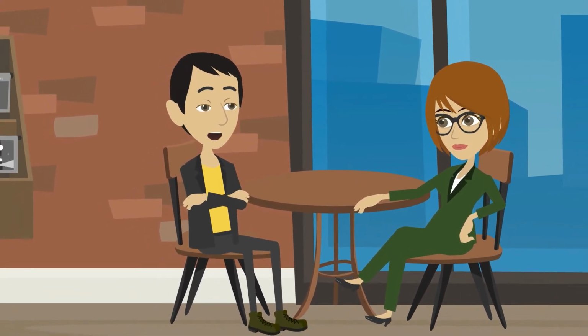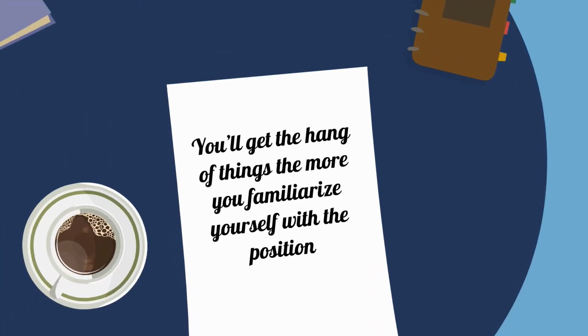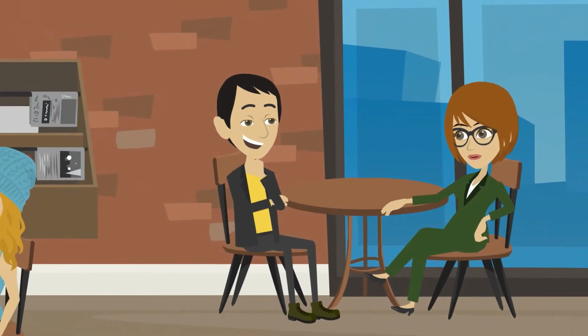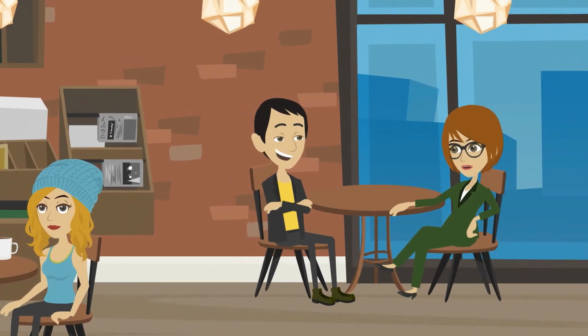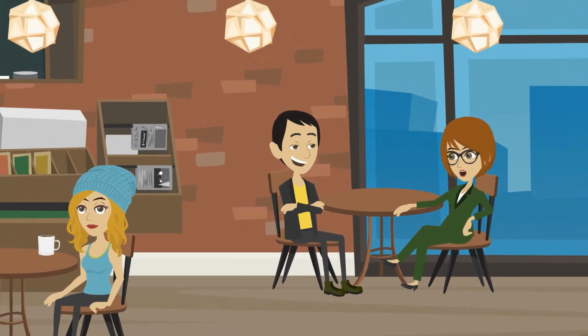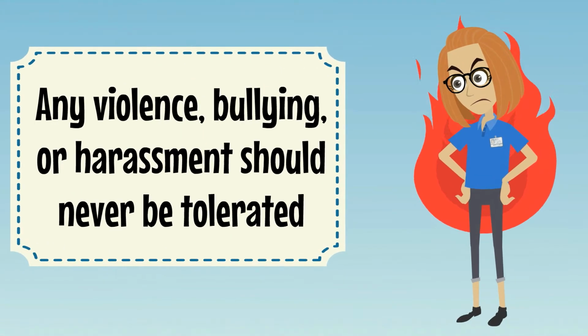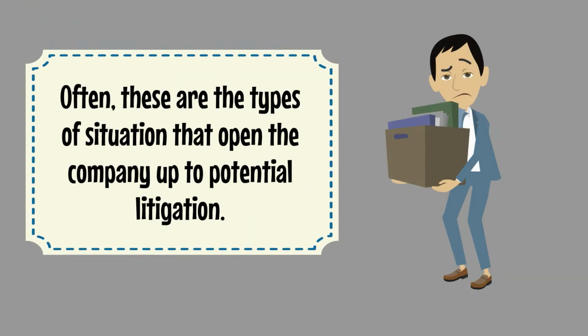I can only hope I'll know how to respond to each situation. You'll get the hang of things the more you familiarize yourself with the position. There are some things that could constitute grounds for immediate termination, too, if you have the authority to do so or can get HR involved. Any violence, bullying, or harassment should never be tolerated. No way! Just make sure to always stay well documented.